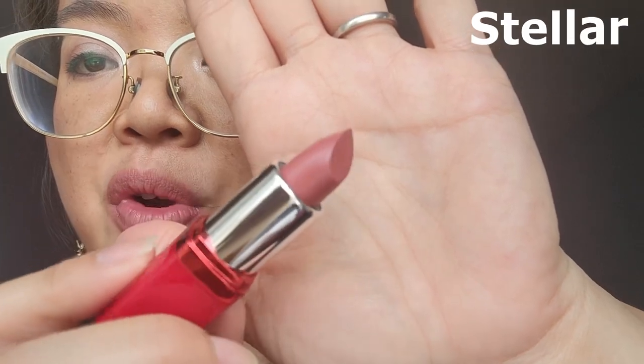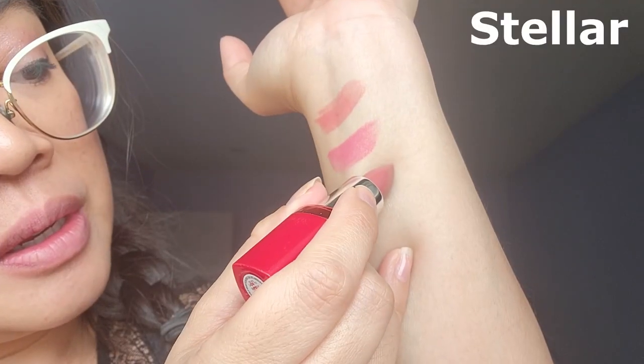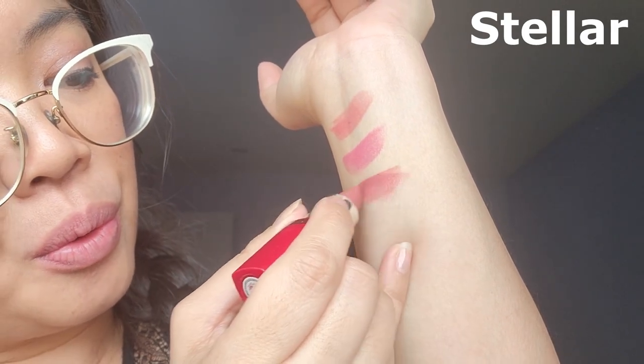Next, we have this beautiful one here, which is called Stellar. I think this is more of a nude one with a touch of pink. It looks like they all have a touch of pink to them. Perfect for spring, of course. Oh, I like that one. This is a really nice my-lips-but-better color. Now, if I want it to be an even lighter coverage, I just put a little balm on top of it before I put it on, and then it'll be like a nice sheer kiss of color.